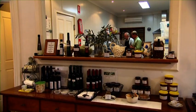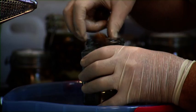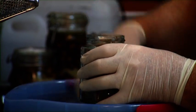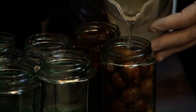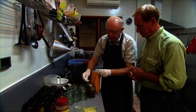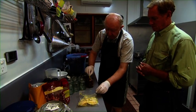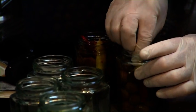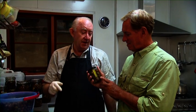So we really want to make sure that they're all good quality when they go in, and then we just put some salt water in, and it's just a subtle way of pasteurising them. So a few more additives now. Now we put in some garlic, just a little bit of chilli. So we put a slice of lemon. What would you call this? It's a Manzanillo, Spanish variety of olive, with chilli, garlic and lemon.